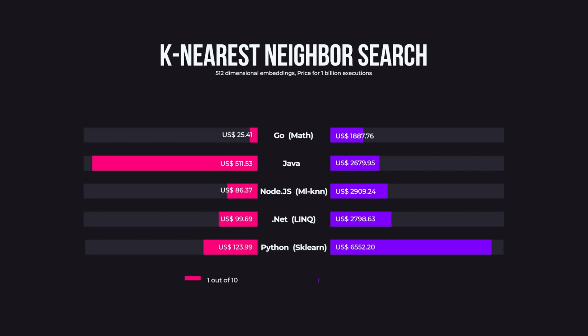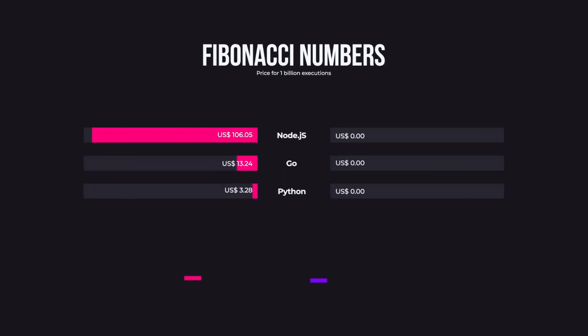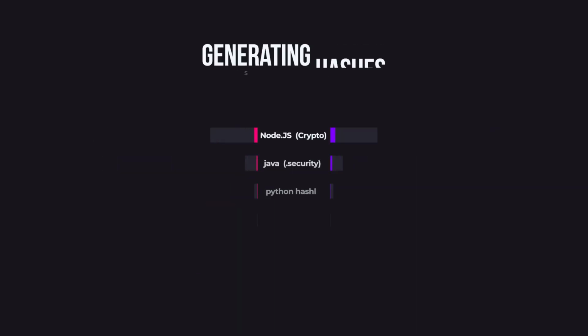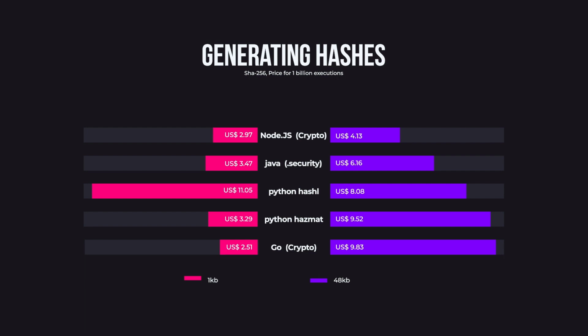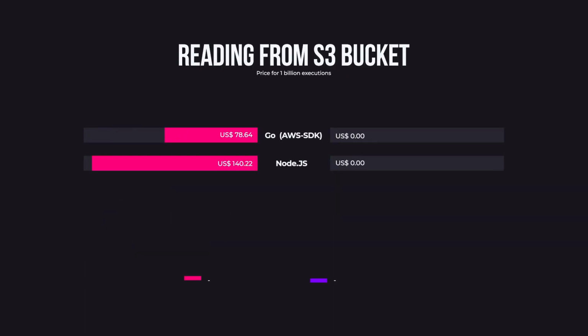And finally, we have 3 more benchmarking tasks. First, sorting a list of floating point numbers with a similar winner. Then, calculating Fibonacci numbers, where we surprisingly see Python in the lead, followed by Go and Node.js. By creating a SHA hash from a string, in the beginning we see Go in the lead for smaller input strings. For larger strings, Node takes the lead with the Crypto.js library, closely followed by Java with JavaSec and Python's hashlib library. And finally, a simple read of a text file from S3, where again Go takes first place.